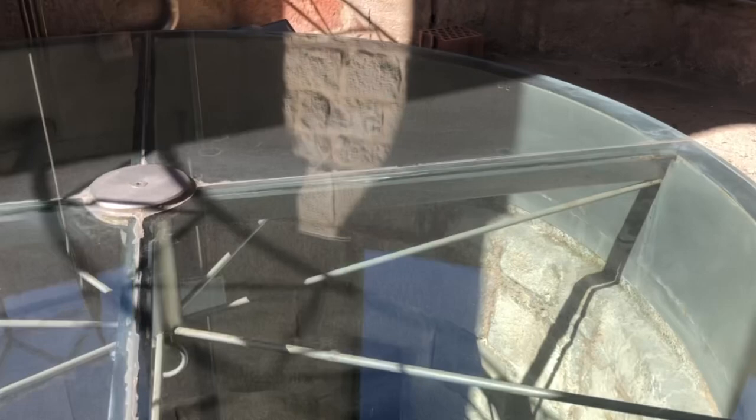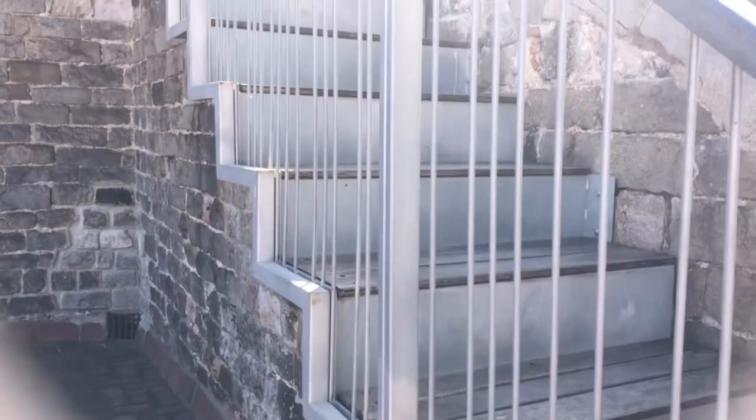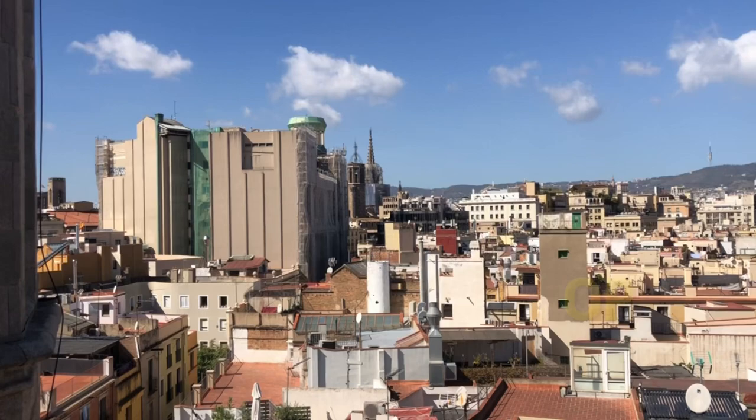6 steps up. It's not 150. Here, there's more here. Whoa. This way, there's more steps. More. Oh my goodness. I'm gonna look here. Wow. So this is the view. Look at that over there. That's another big church over there. Look at there.